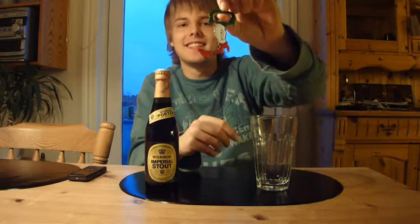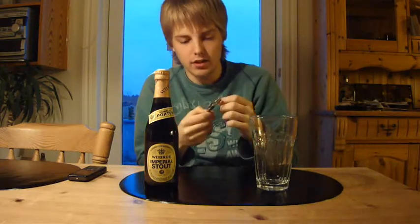Crack it open. This is my new bottle opener. I've not used it yet. It's from Italia. My sister went there not too long ago, so she got me this and some Italian beers I'm going to review. But let's crack it open. Oh, this is a really bad bottle opener.